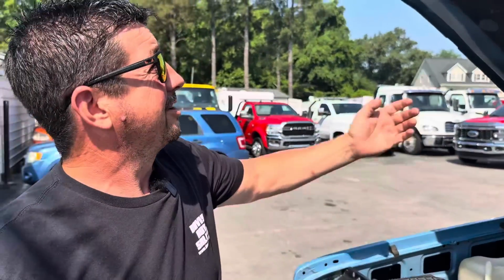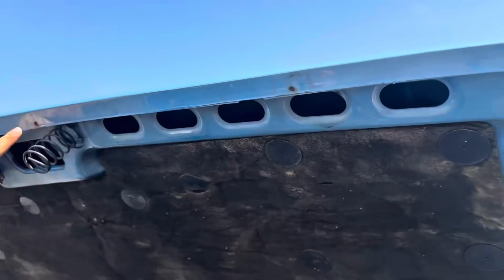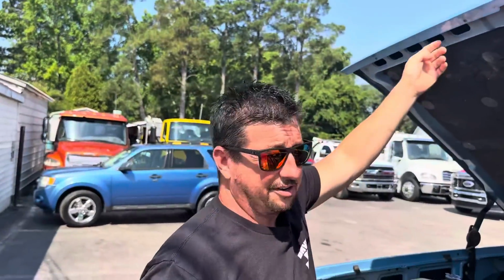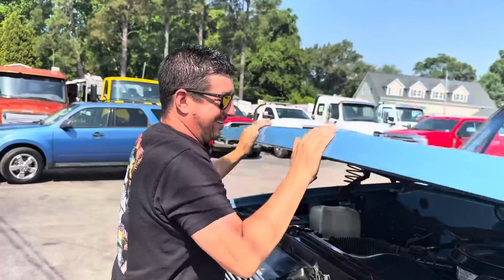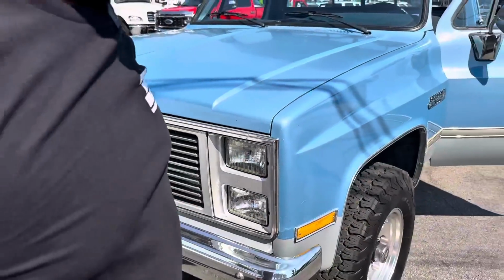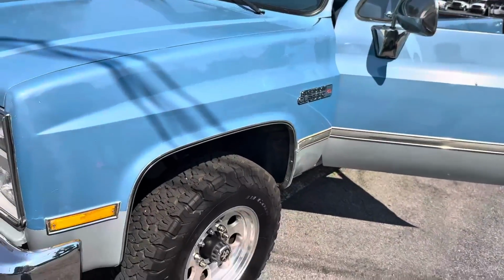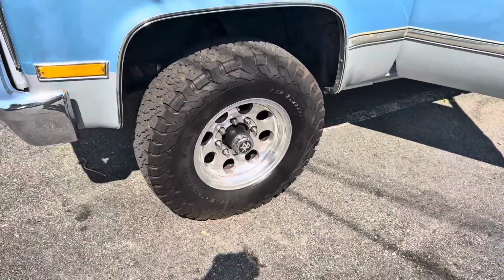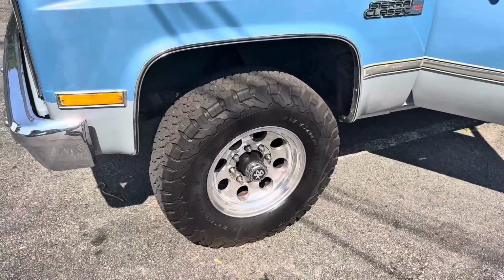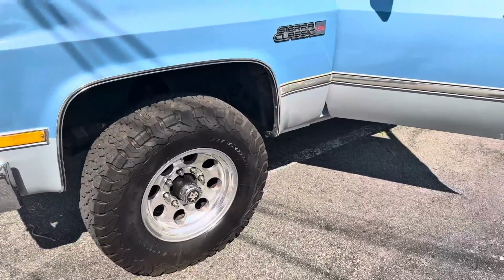Actually in great shape. The little pocket right here, you can see some screw holes. At one time it had a bug shield. Probably had old grandpa's straight visor on there, like a straight brim cap. Hood closes great. GMC, a little different. Don't see as many GMCs. The truck has a touch bigger BF Goodrich all-terrain tire, I'd call that about a 32, on a nice Mickey Thompson style alloy wheel.